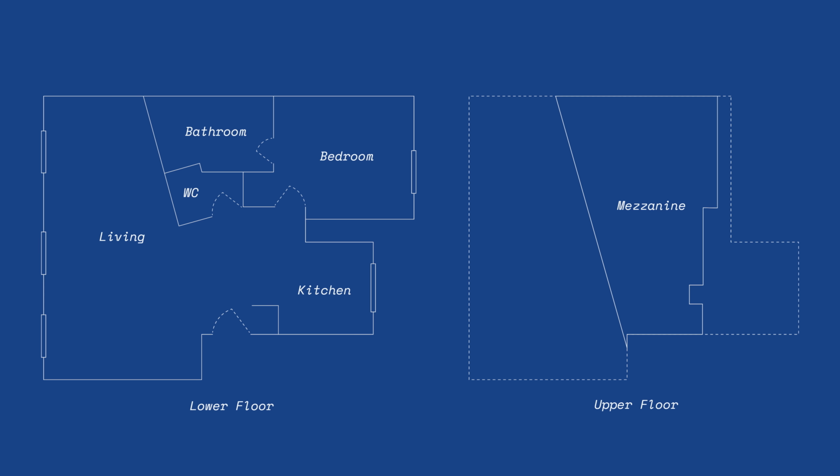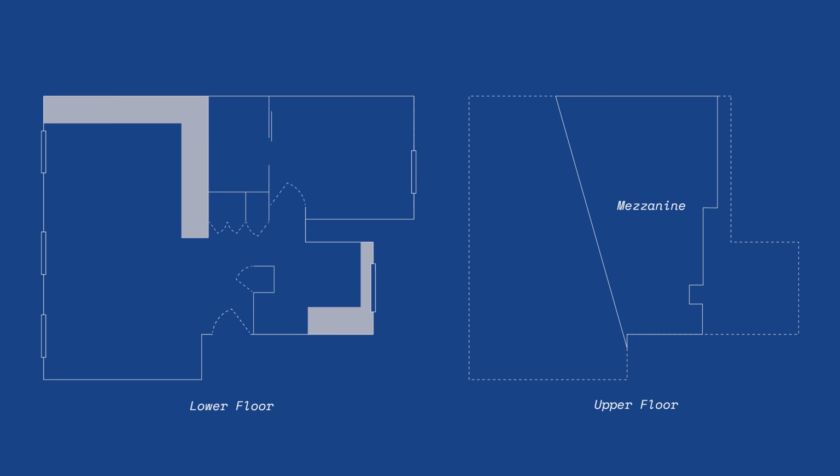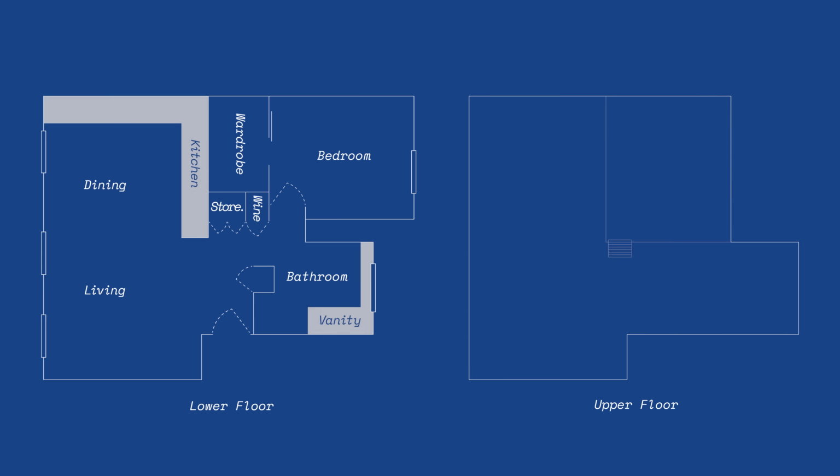First, we tore down the bathroom to clear out the space. We changed the original plan by bringing the kitchen into the living room space and moving the bathroom and toilet to a larger room with some natural light and ventilation, and took a closet between the bedroom and kitchen. Finally, we repositioned the mezzanine to the center of the apartment above the kitchen and wardrobe.